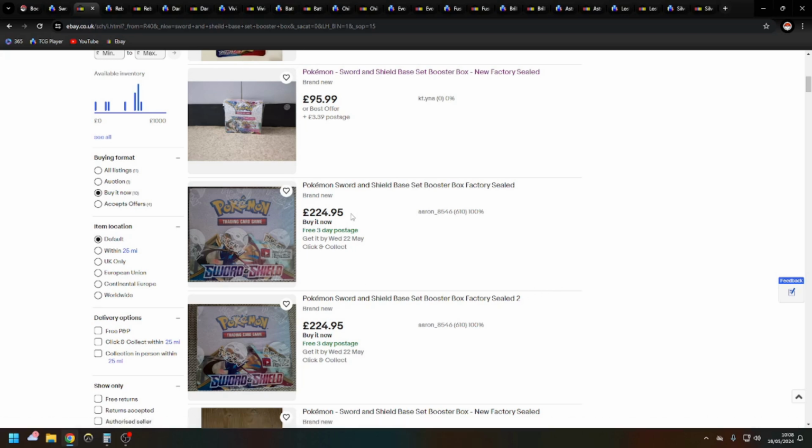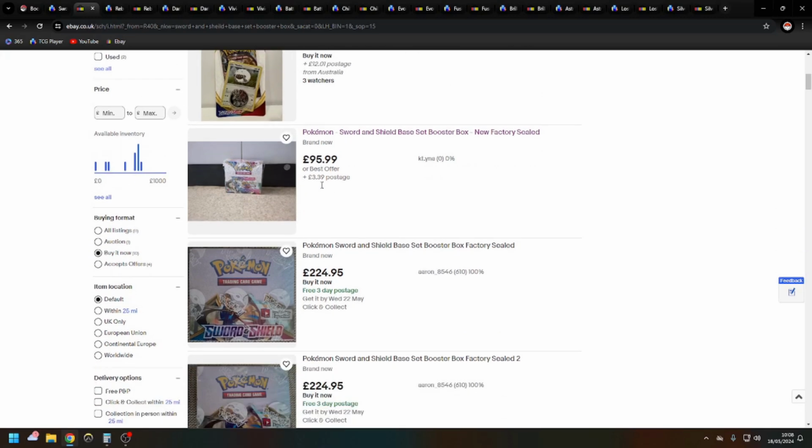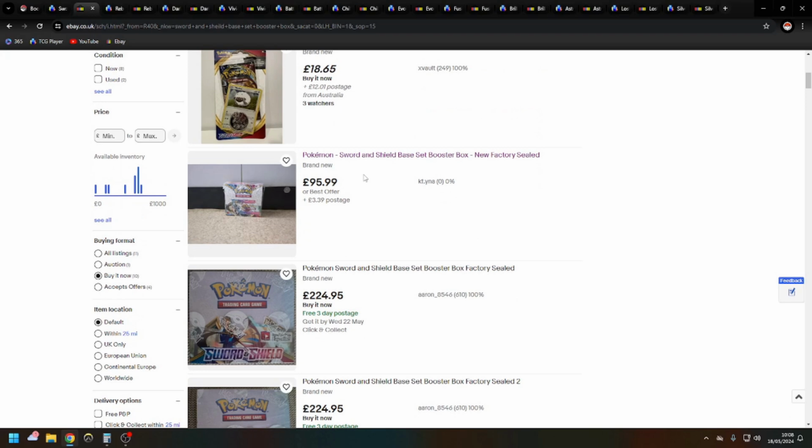You can pick them up in the UK. The cheapest here is $224. There is one for sale for like 100, but I don't know if I trust that one, to be honest. I'm not saying it's fake. I'm just not too sure about that one. It's like 100 quid, and it's from someone with no feedback as well. I think this is more the accepted price here.